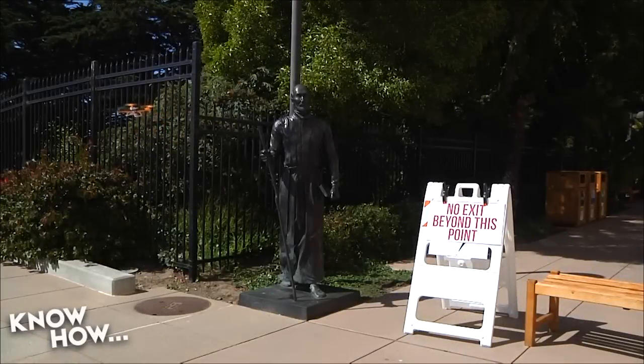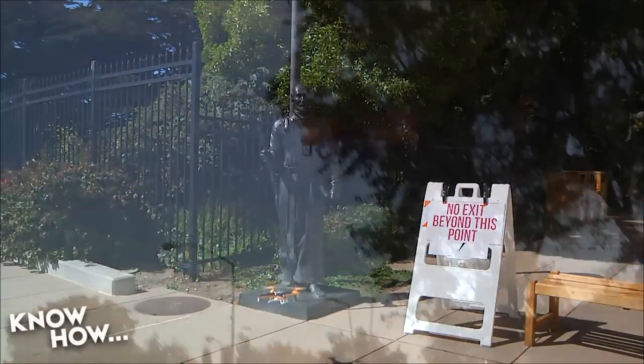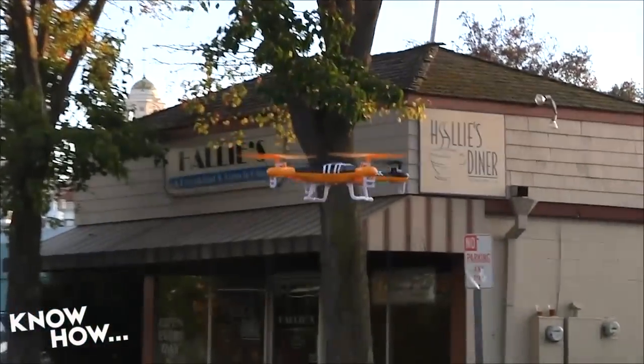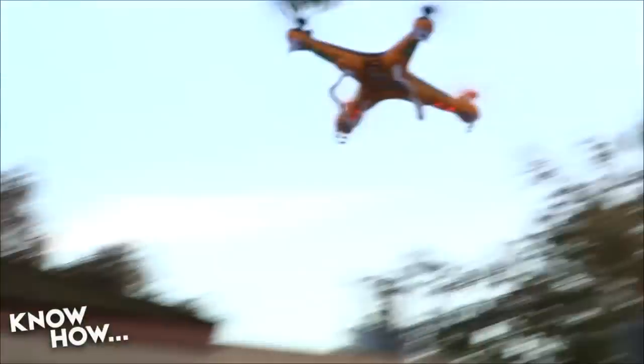Oh no! Not only is our review unit still running, but I haven't even had to replace the props. The standard battery will give you about 8 minutes of flight, but I was able to squeeze an extended battery into the tray for an additional 3 minutes.